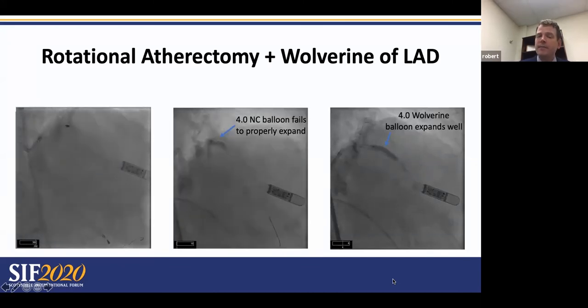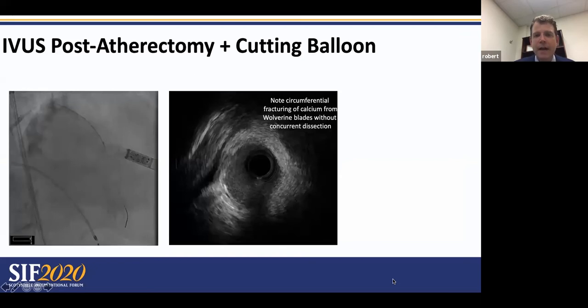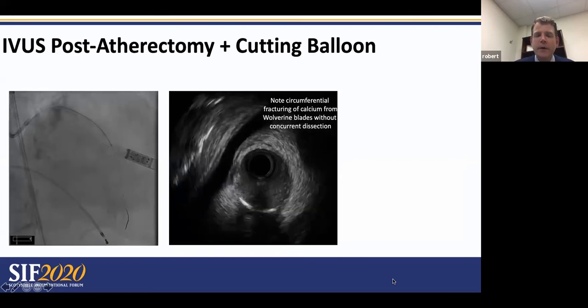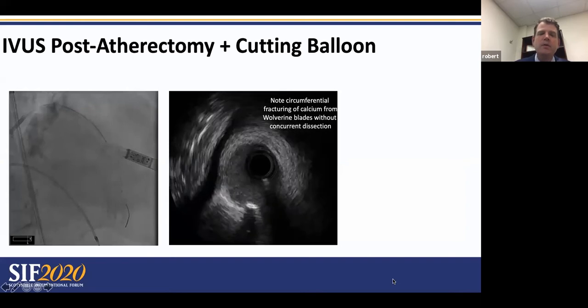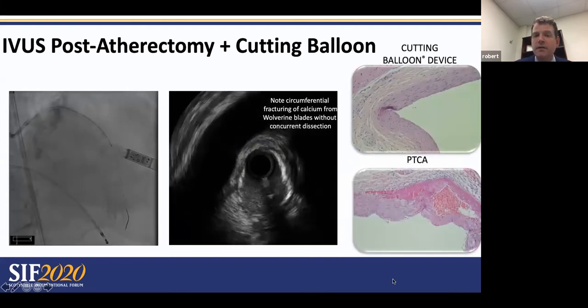So this goes back to that small CCI study showing that we do have a role for these specialty balloons even when we've already done mechanical atherectomy. You can see here on the IVUS run, there's this circumferential fracturing of the calcium as opposed to the big dissection planes that we might see with our NC balloons, which are shown histologically.